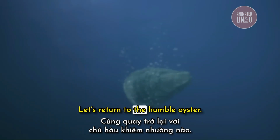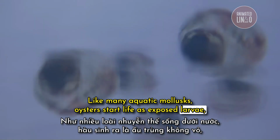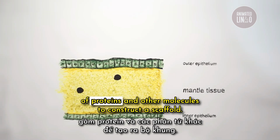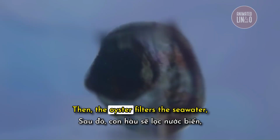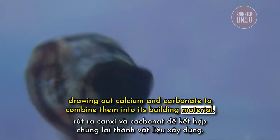Let's return to the humble oyster. Like many aquatic mollusks, oysters start life as exposed larvae and quickly get to work building a protective shell. First, an organ called the mantle secretes an organic matrix of proteins and other molecules to construct a scaffold. Then the oyster filters the seawater, drawing out calcium and carbonate to combine them into its building material.